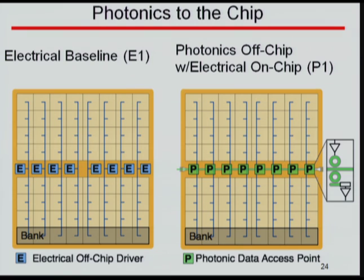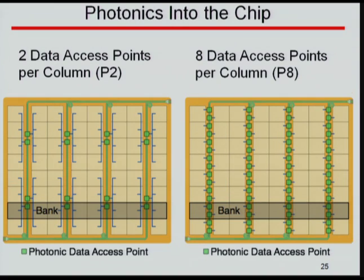As was mentioned previously, sometimes the biggest gain is just getting photonics to the chip. And this is really what this is. We just run a photonics waveguide across the center stripe where the I/O is, and we get rid of these electrical I/O gates. We leave all the internals of the DRAM intact. But we wanted to explore what happens if we move a little bit more into the DRAM.